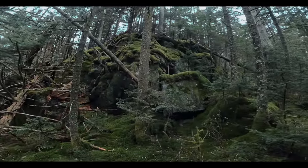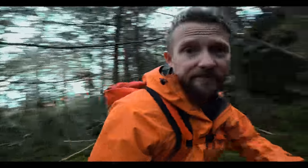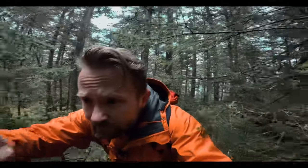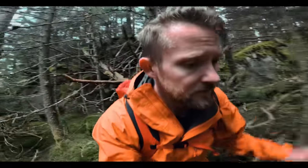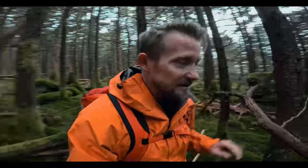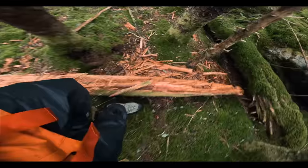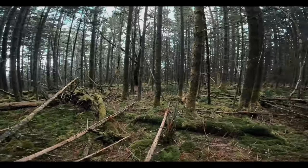Look at the size of this rock. I mean, that thing is huge. This over here for scale is about 6 foot tall. I am going to go around that this way. Okay. I am now on top of that huge rock and I'm making my way across. Going around and coming back up, that was a really, really good move. Now, the forest has opened back up and it's easy hiking.